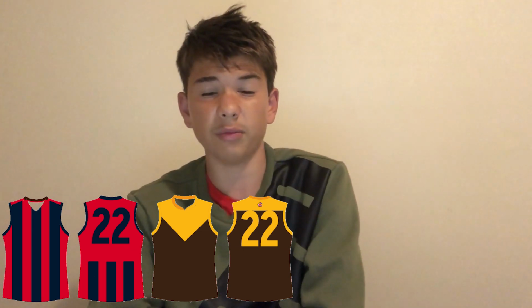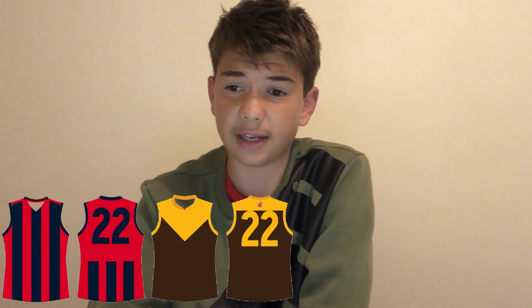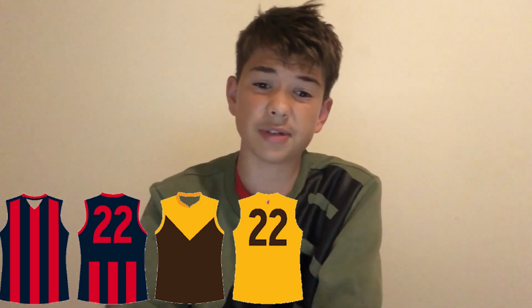Both of these jumpers, I reckon, would look pretty good if they ever wore them. And as for the away jumpers, for the Melbourne jumper, the background is all golden, but not much difference really. The front's the same, it's just that the back is more golden. There's barely any brown. But those are Melbourne and Hawthorn. I reckon those two are so far the ones that look most presentable, in my opinion.